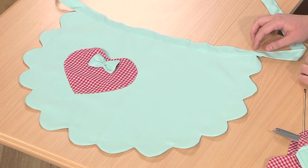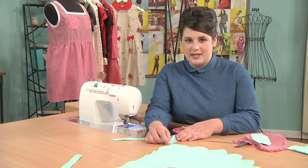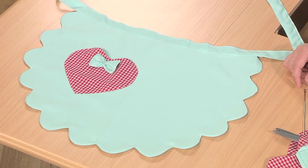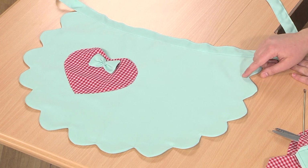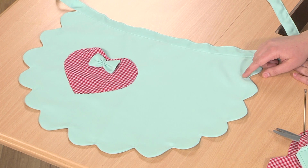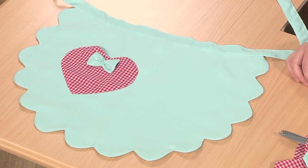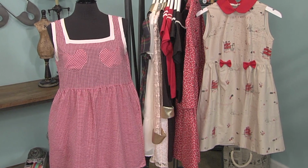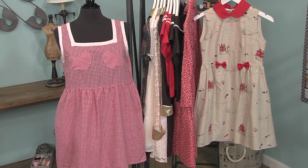And with what you learned with the heart-shaped pocket, you can use that same technique for each scallop. So just take your time on each curve, make it very smooth, pivot right at the corners, and then use your pinking shears to trim off all the excess seam allowance. And once you have that, you can add 1950s details to any of your garments.